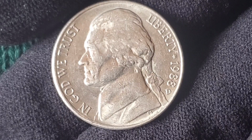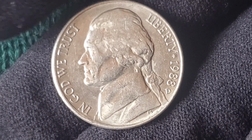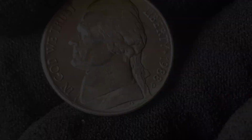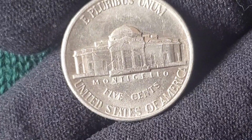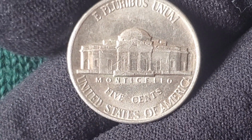Conclusion. So, can the 1988 Jefferson nickel make you a fortune? Probably not in most cases. But if you've got one in uncirculated condition, with full steps or a mint error, it could definitely be worth more than you thought. And as any collector knows, it's the thrill of the hunt, discovering that hidden gem among a sea of ordinary coins, that makes coin collecting so rewarding.